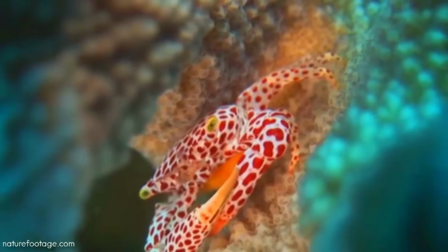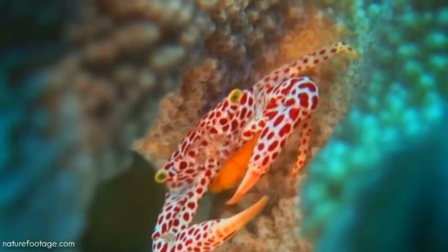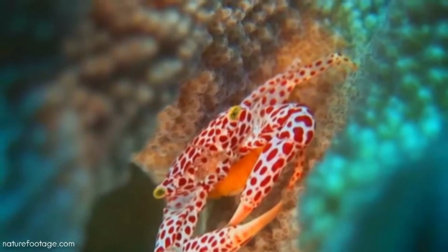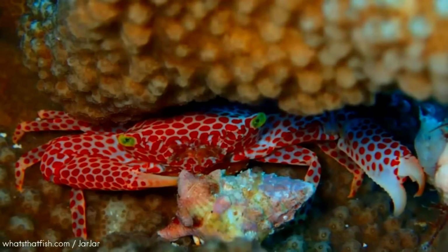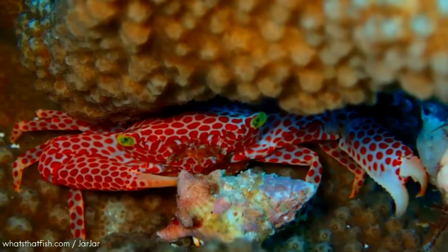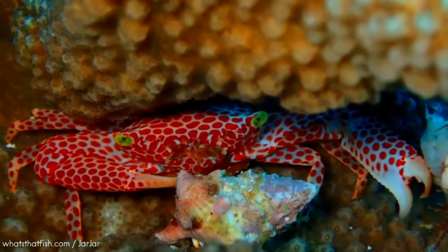Growing to a maximum width of 5 centimeters, the red-spotted trapeze crabs are extremely shy and are very difficult to be seen in their natural habitat. Usually they will retreat into the branches of their host coral at the approach of a threat, and are quick to put their claws up towards any threat to them or the coral.